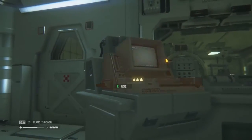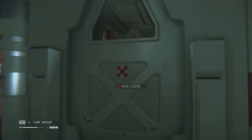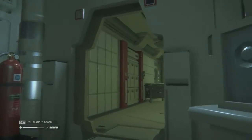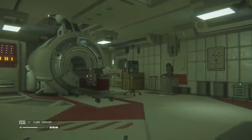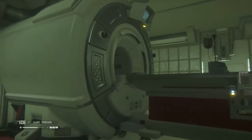I didn't even read what that bottom one was there. Use? What are we going to use? Ooh. What is this to be used? Should we try it? Should we not? The door's locked. Okay, well, there's nothing else to do but try. Ooh, there we go. We used it. What is through here? It seems to be some sort of medical diagnosis room.